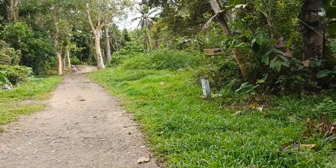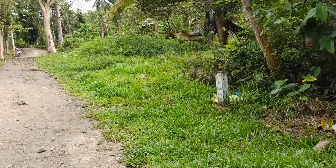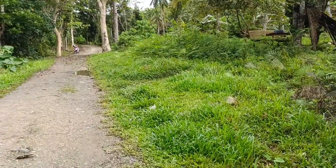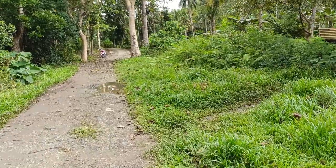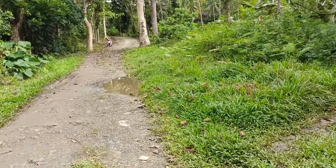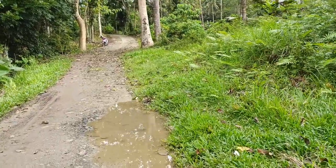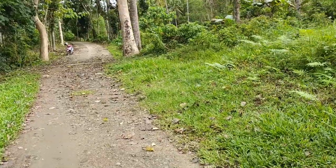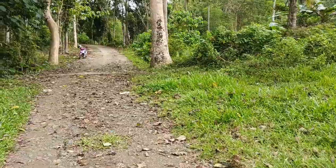So this is good in farming, rich in source of water. The good location here in Bilar, the good news is no problem about the water source. And also the electric source is no problem, it's already here. So this is good in farming. If you would like to develop it as a tourist spot, this is good also. Alright.